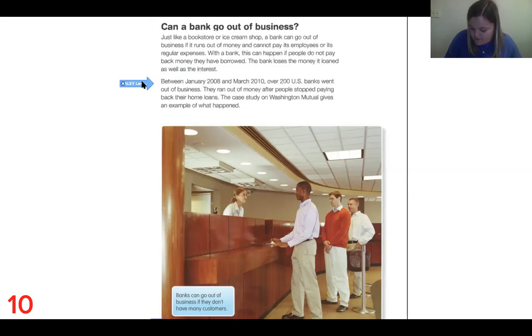Between January, I'm going to put just JAN, January 2008, I'm going to put a dash, and March 2010. Oh my gosh, over 200 banks went out of business. Because people stopped paying back their home loans. Oh my gosh, I'm so out of room, guys. Paying back loans. I'm not going to have room for the whole thing, but it's right there with that arrow.